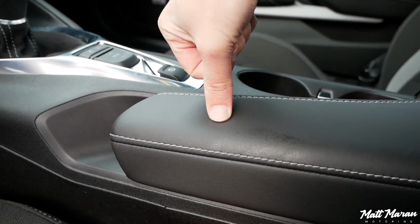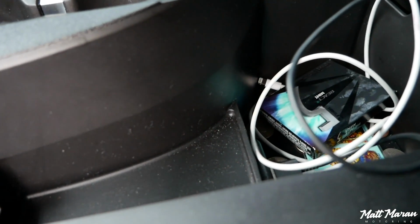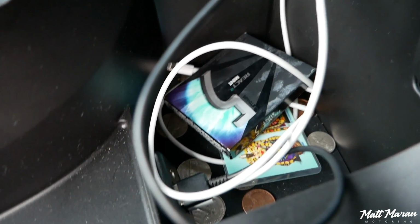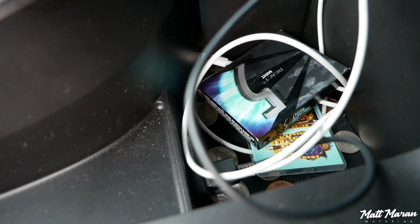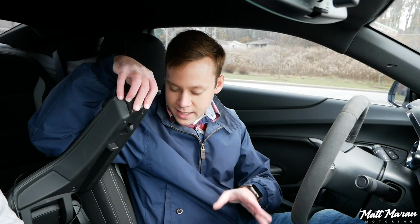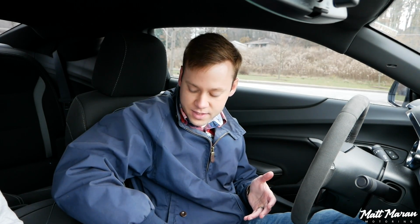It feels great. But then you open that up, and you'll see just a tiny little cutout here above, and then this little lower portion that, as you can see, can fit some gum and stuff, but that's about it. You can't fit a smartphone or anything in there, unfortunately. So small, and so that's the only downside. I mean, you do have 2 USB jacks and an auxiliary jack in there, so as far as hookups go, you're good with all that. Unfortunately, it just doesn't have a ton of space there.